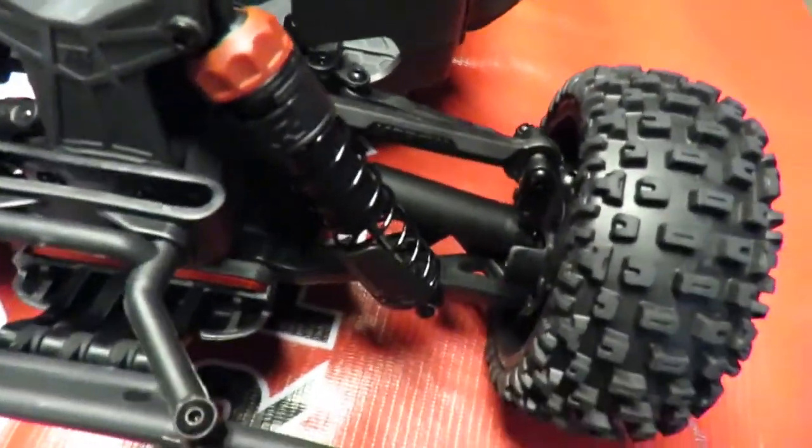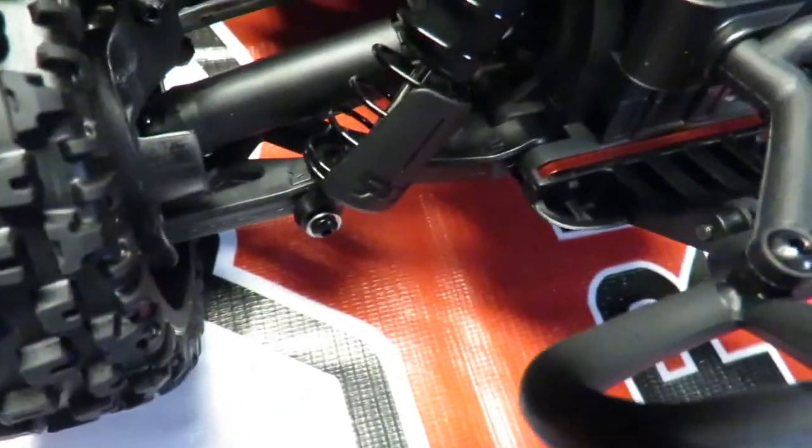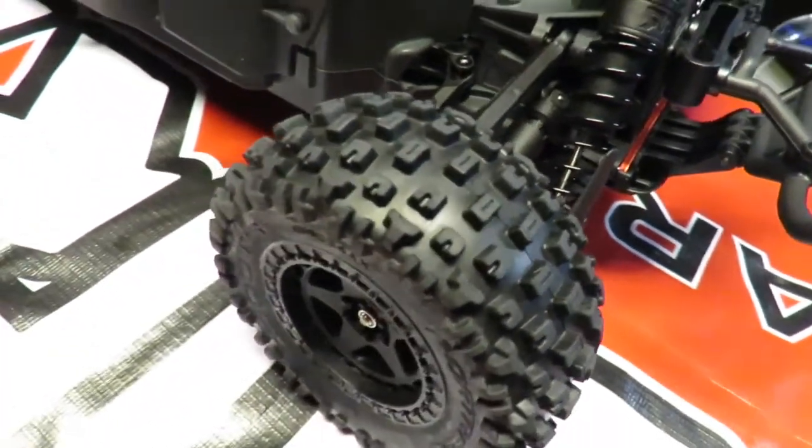So you can begin to see the similarities on the suspension setup on there. Quite neat, the little shock guards at the front there to keep a little bit of the crap that might come out when you're out and about bashing this thing or racing it at the track.